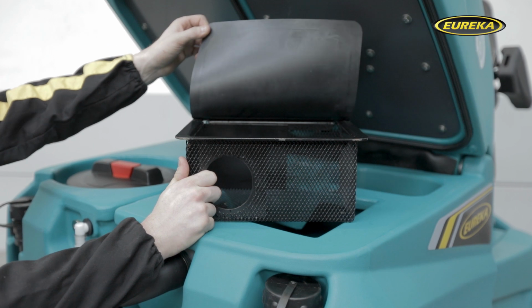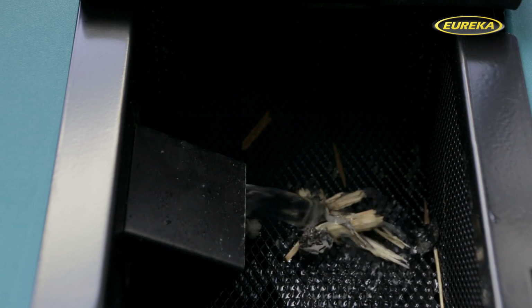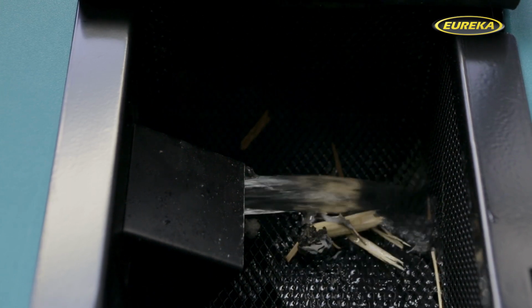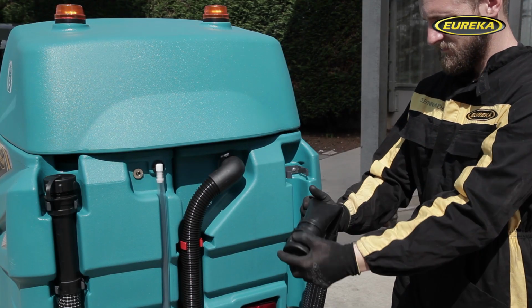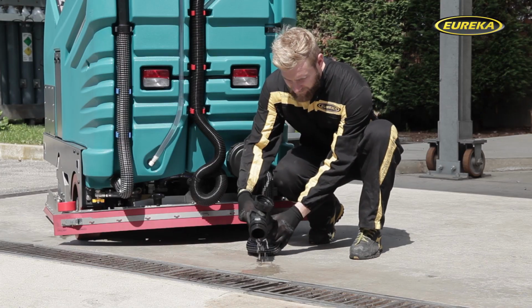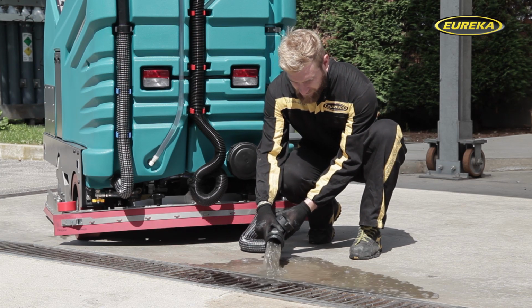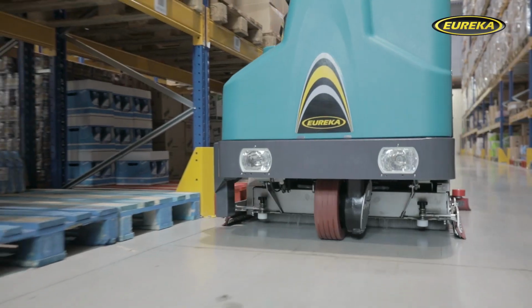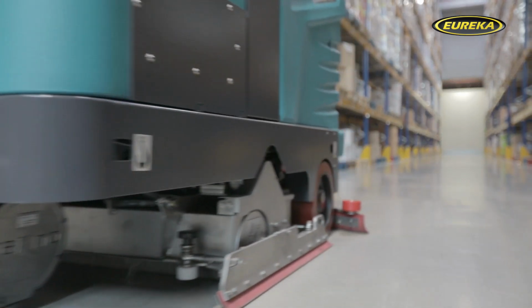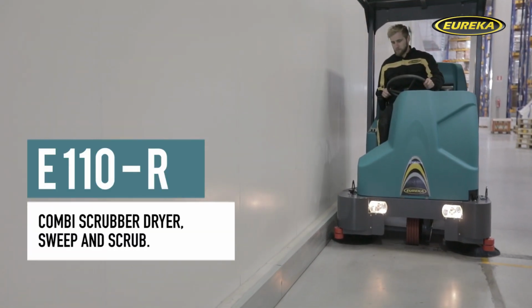The recovery tank is equipped with a stainless steel basket, an auxiliary filter preventing any clogging and further streamlining system maintenance. A necked hose, finally, allows the operator to better control the water flow during emptying operations. Where before you needed two different large machines, a sweeper and a scrubber-drier, today all you need is the E110-R sweeper scrubber.